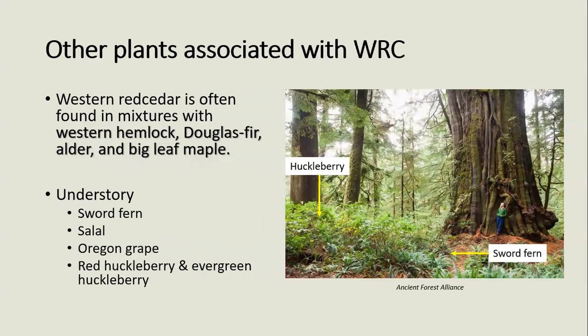Other plants that you might see associated with Western red cedar. This is just all to give you an idea of when to look for them. If you're hiking on top of Mount St. Helens, perhaps that's not where you're going to find Western red cedar, but if you're going for a riverside hike or down in a valley somewhere, then that's more likely the area where you're going to find Western red cedar. And if you're seeing a lot of sword fern or salal or Oregon grape or red or evergreen huckleberry, mixed with some Western hemlock or big leaf maple, perhaps there might be Western red cedars around.